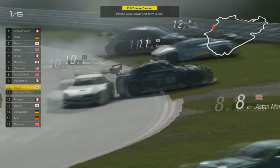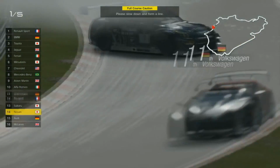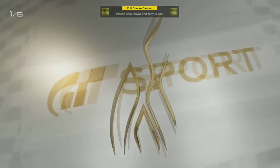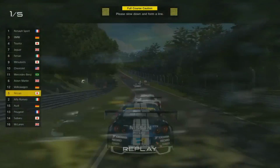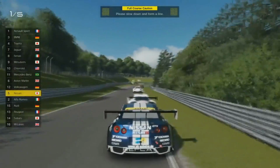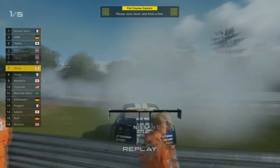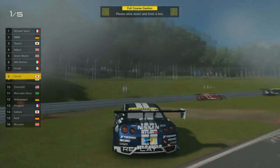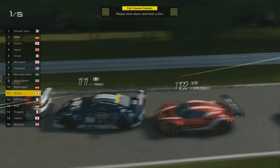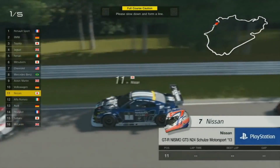We've got another full course caution. Oh, too fast. Another accident. Wow. They're probably trying to avoid it. Looks like there's oil on track, but it's not. Oh, more contact. Well, that Audi's had a tough race. Look at the Nissan coming in too fast here. Lost it, touched the grass, like Lewis Hamilton last weekend in Barcelona. He touched the grass, too optimistic. So we've got a full course caution, no passing.